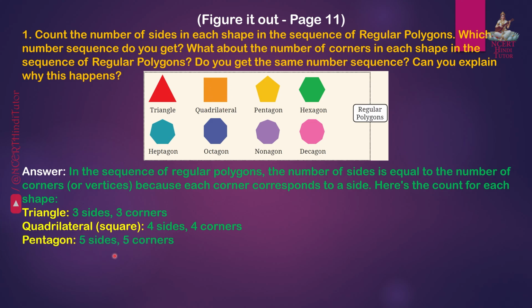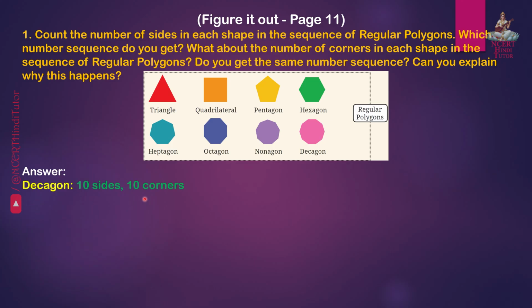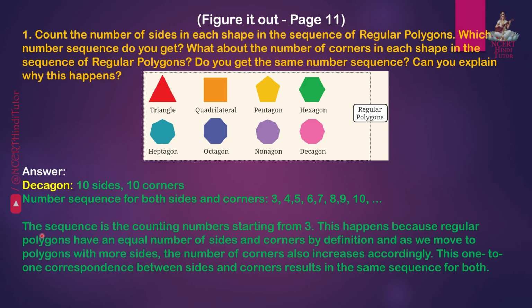Next, pentagon, 5 sides, 5 corners. Hexagon, 6 sides, 6 corners. Heptagon, 7 sides, 7 corners. Octagon, 8 sides, 8 corners. Nonagon, 9 sides, 9 corners. Decagon, 10 sides, 10 corners. Number sequence for both sides and corners: 3, 4, 5, 6, 7, 8, 9, 10. The sequence is the counting numbers starting from 3.